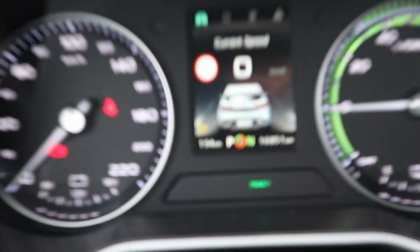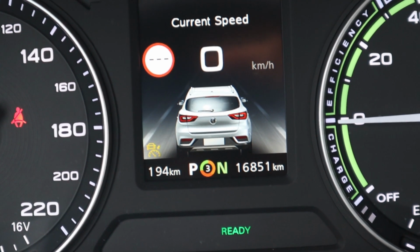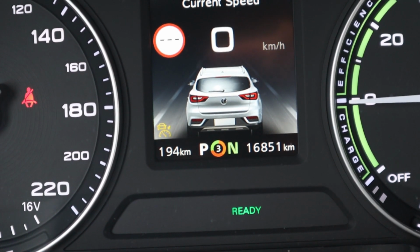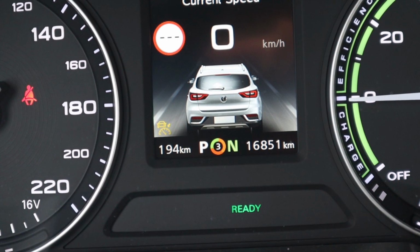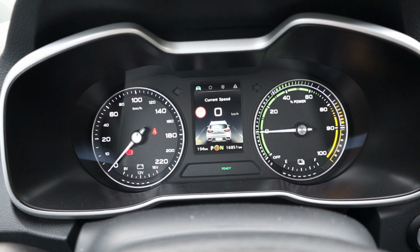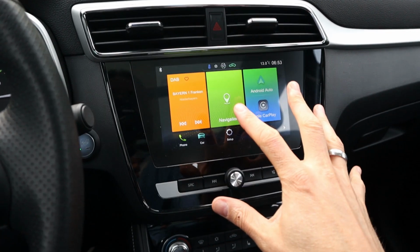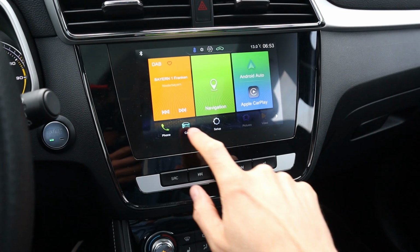On the bottom, you see your range, the 194 kilometers. Then you see the gear, it's in park. You have recuperation mode 3, and we are in normal mode. And then your odometer. You see everything you need, and it works okay. The infotainment system is a bit laggy.